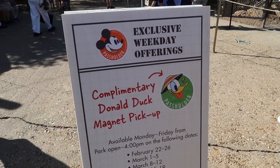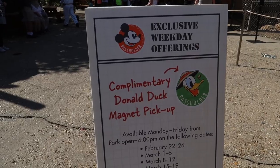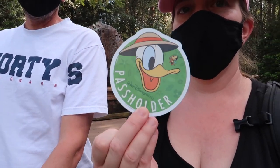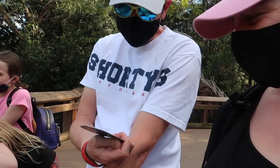Okay, so in Dinoland, you're gonna come to the sign to get your Donald Duck magnet. And it's right where you dig for the fossils. So we just got our magnet. Donald Duck with a little Buzz the bee. This is Buzz Buzz.